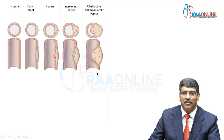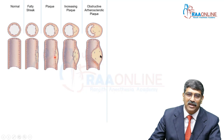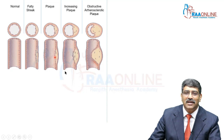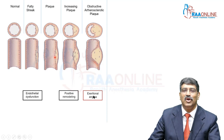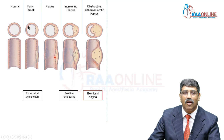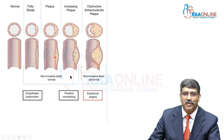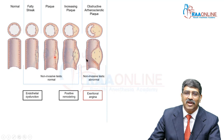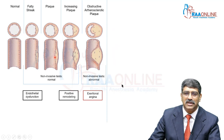Next step is the negative remodeling. As the plaque size increases, it slowly encroaches on the lumen. From the outer aspect, it is now moving to the inner aspect, and here you have obstructive syndrome. Until this part, you may not have any symptoms. Only when there is obstruction inside the lumen do you get exertional angina. So, you have around 20 to 30 years before this becomes an obstruction, and all your invasive tests will be normal because your flow is maintained, with positive remodeling. But when the obstruction in the lumen happens, your invasive tests become abnormal and the patient becomes symptomatic.